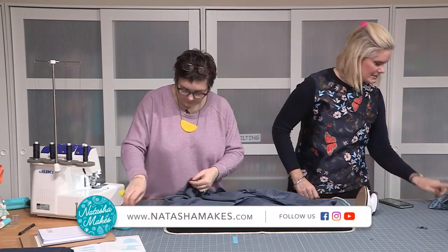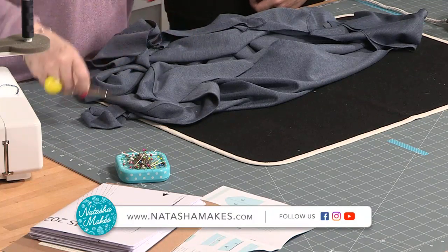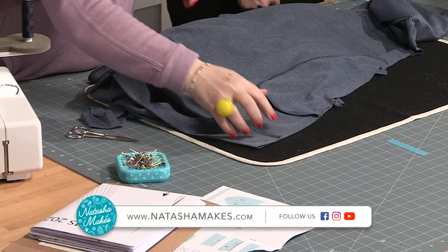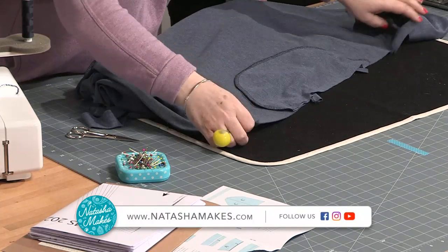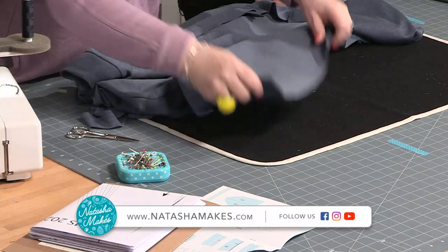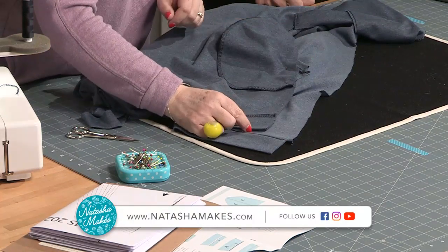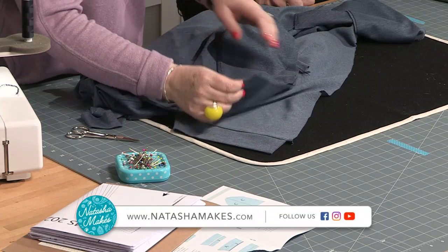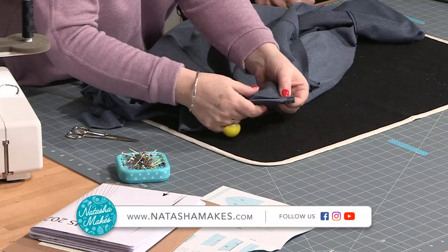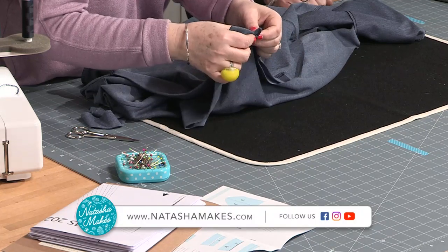Here we go. Let's see what's going on here. Right, I'm just going to trim that edge off there, just to make sure that it all fits. So we've got the front that has the pocket, and we're going to put that to the back that has the step. The folded edge of your front band goes level with the step, because the back is lower.